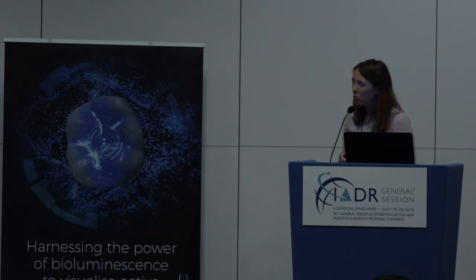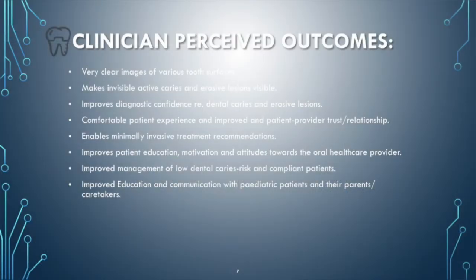Perceived outcomes obtained were very clear images of various tooth surfaces. It makes invisible active caries and erosive lesions visible to you, the clinician, but also to the patient in the chair. It improves diagnostic confidence. It's comfortable for you to use as a clinician, and it's comfortable for the patient.